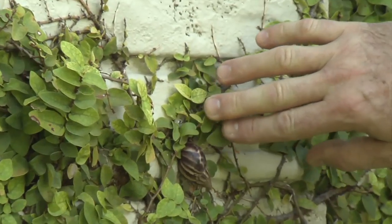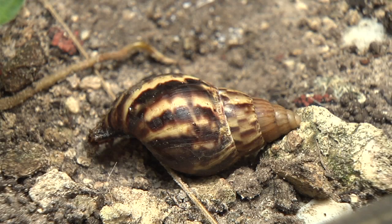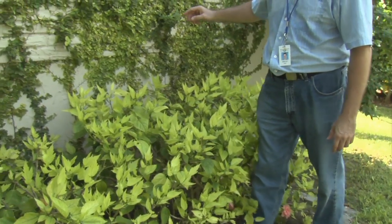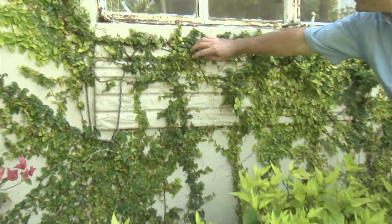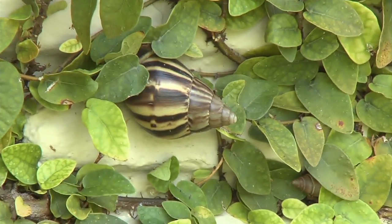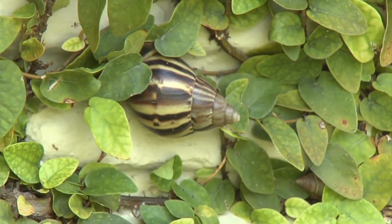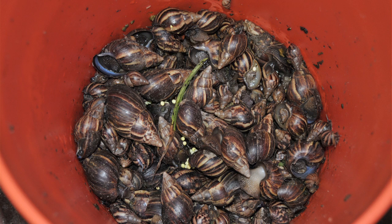There's another one down lower. There's a couple down there on the ground under the bush. I see some out here in the lawn. And the thing is, these snails, even though there's people looking, they're not always obvious. A lot of times they're hidden, and they've got to actually be scraped or dug out of the detritus to find them. So far, there's been over 200 collected on this property alone.